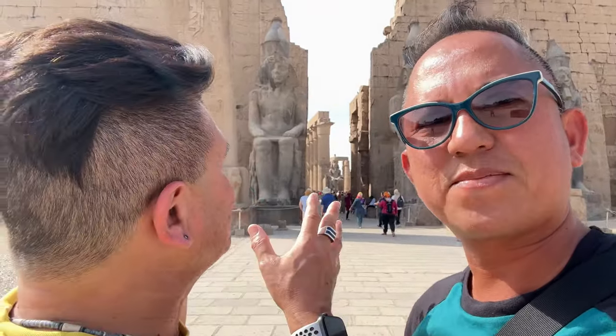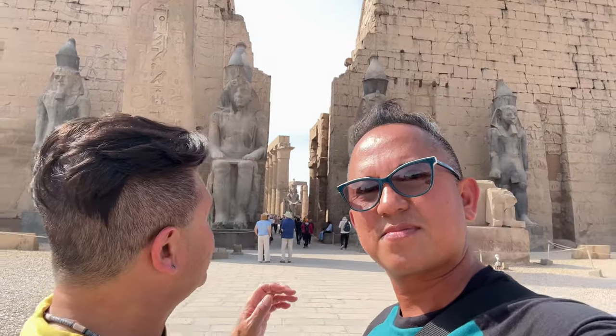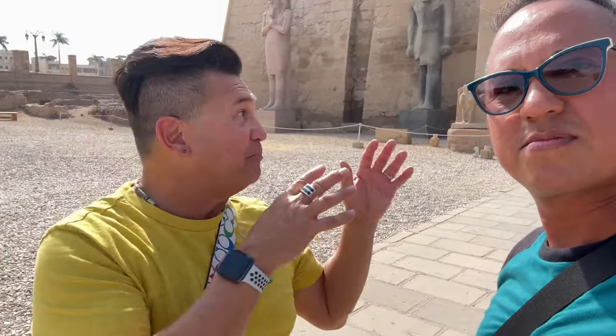This is the Luxor Temple, and this is probably one of the most iconic parts of it, the front of it, because this part was built by Ramses II. There are 6 statues in front, 2 are sitting, 4 are standing. And it was built upon something that Pharaoh Amenhotep III, or was it the second, built behind there.